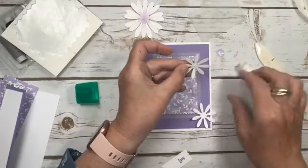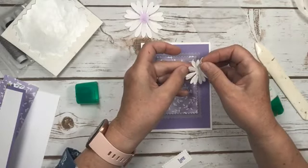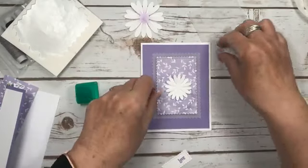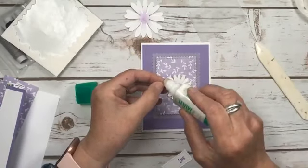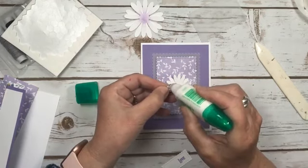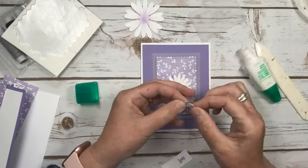Let's put a little bit of glue. I always do 2 and offset it. I find 1 just doesn't look like enough. And I'm going to put this flat, but then I'm going to pop up the daisy on the card front.